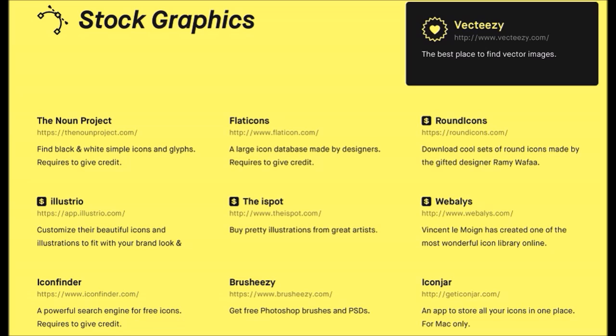Then again, let's come over to iconfinder.com. It's actually a search engine altogether. This was really amazing when I first visited this website, a couple of years back. I was really amazed actually to see this one. It's a powerful search engine for free icons.